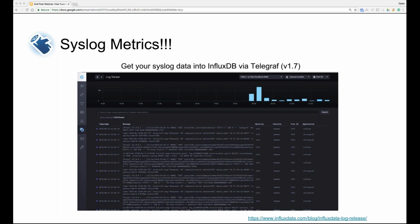Basically, you just configure your syslog or rsyslog to relay metrics as though it was a remote syslog target straight into Telegraf, and then Telegraf posts that data into an Influx database. And the logs are broken down by application, severity, and facility. And you can add whatever other tags you want, like host name and data center, or whatever's interesting to you.